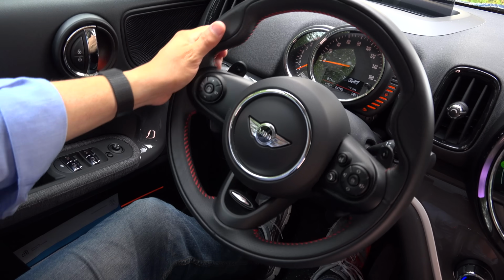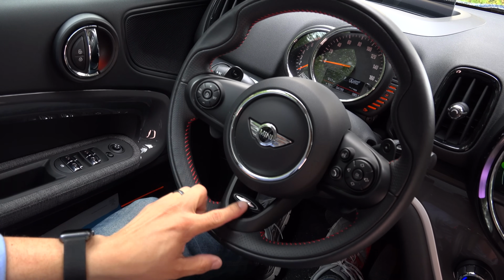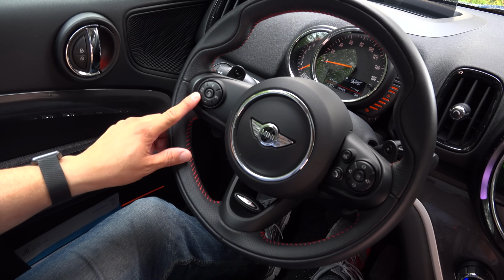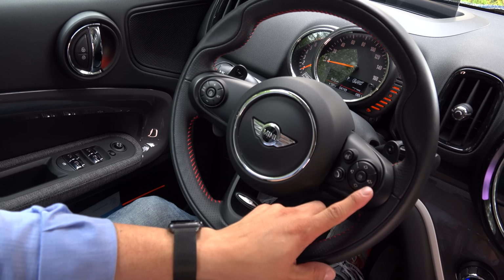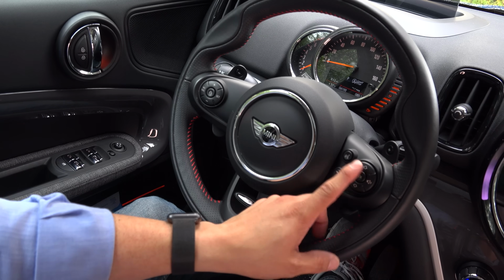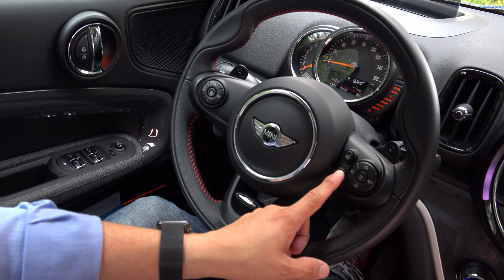The steering wheel is a 3-spoke design. We have aggressive sport grips up top, paddle shifters behind, and a little John Cooper Works badge right there at the bottom. On the left side of the steering wheel, we find the controls for the cruise control system. On the right side, we find the controls for the infotainment system. Track up, down, OK. Volume up, down. Again, this button works in conjunction with that heads-up display. We have a voice command button and then a phone button as well.